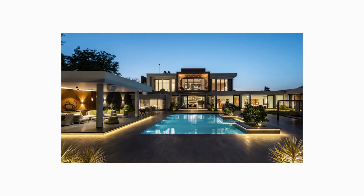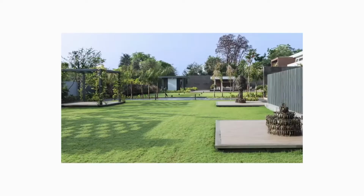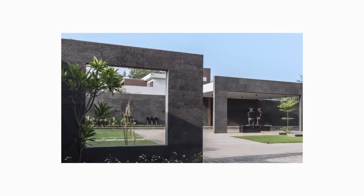The house is for an industrialist family, a family of four. Their requirement is very clear. They wanted to move out of the main city into the farmland, and they wanted a great connect between the indoor and outdoor. A modern, simple and contemporary house.